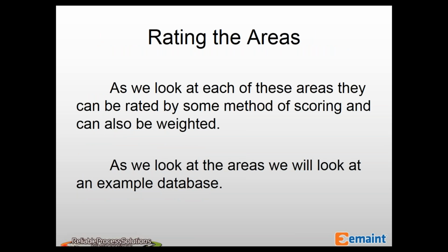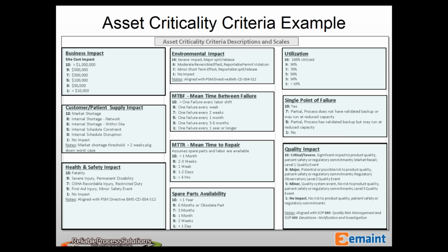So it's important that each of these areas is rated and ranked, and so I'm going to show you an example of a database as we go through this, and I'm going to show you an example of a ranking chart that will help you to understand how we go through asset criticality. We get information from all of these various sources, and we put it into a structured methodology for ranking our equipment. If you look at this criticality example, you can see the various headings: business impact, environmental impact, customer impact, health and safety, and you'll see rankings below these.